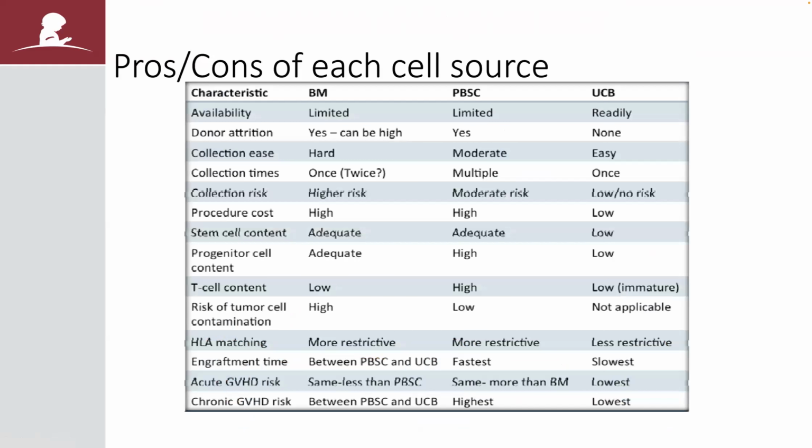So here is the source and the pros and cons for each cell dose. This is what Yasser was asking about earlier. We can get the stem cells from the bone marrow, or from peripheral blood, or from umbilical cord, so UCP.